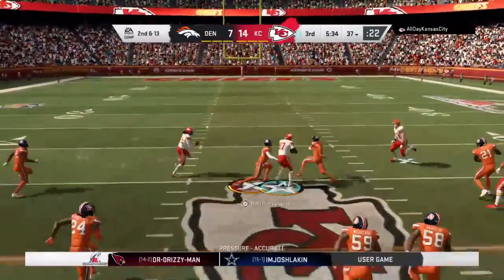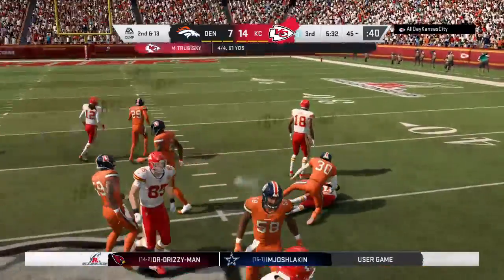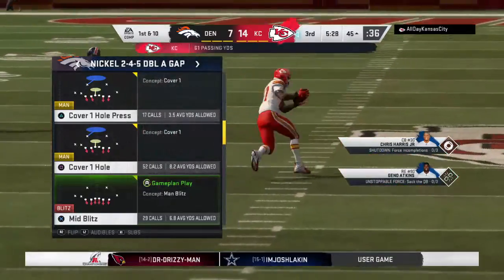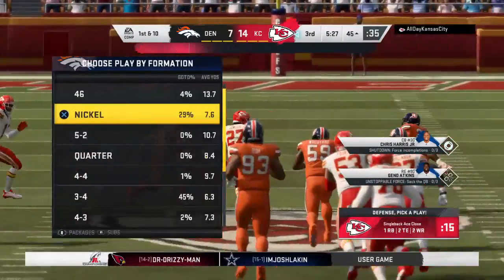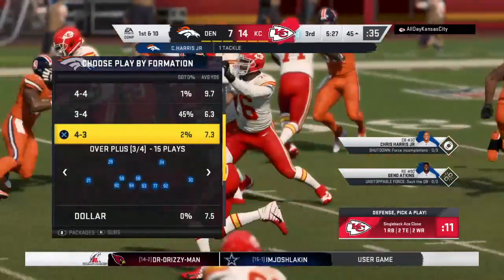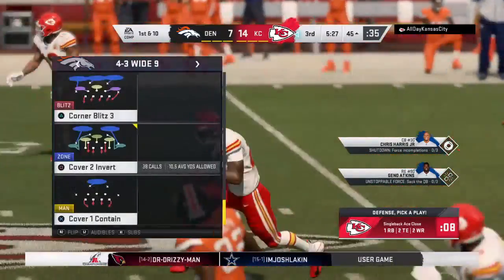Now it's Trubisky. Complete to Jones. And this is going to be another first down as they'll make the tackle at the Broncos' 45-yard line. And just in general, Charles, on a play like that, how tough is it for the defense to account for a running back essentially being a receiver downfield?